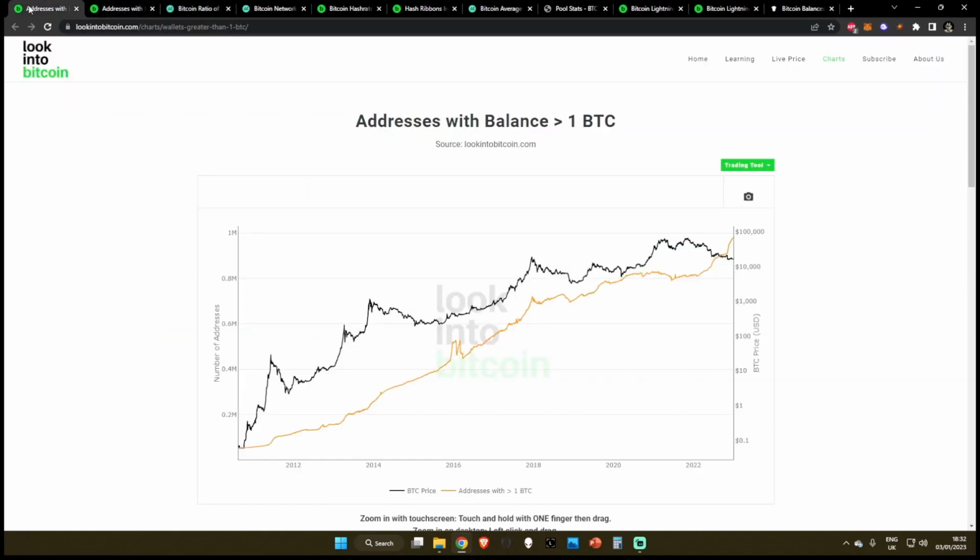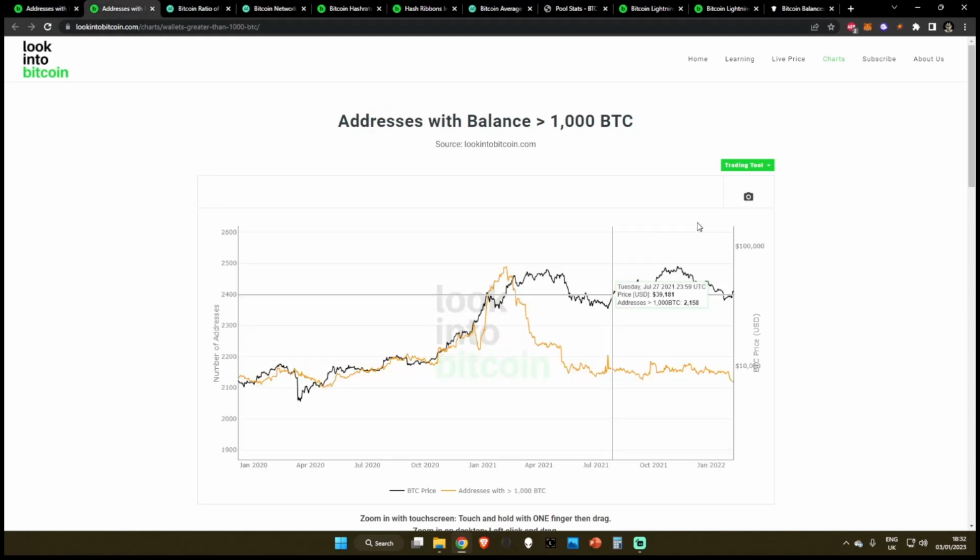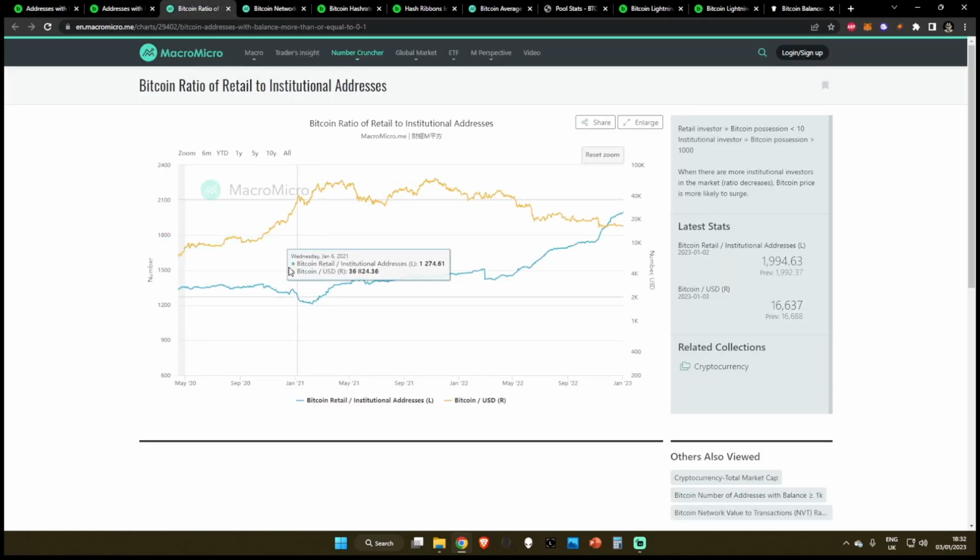How do we know this? Well, retail wallets weren't accumulating. You can see what happened: retail wallets were coming down. What were institutions doing? Institutions were going up. So when we look at this ratio, you can see the blue line was going to the downside and it started to peak up once again. The price target we just mentioned, 46,000.